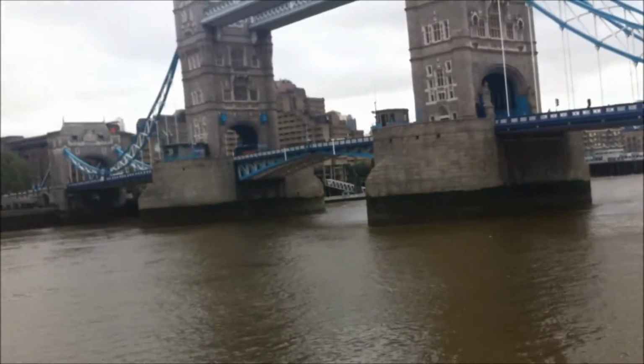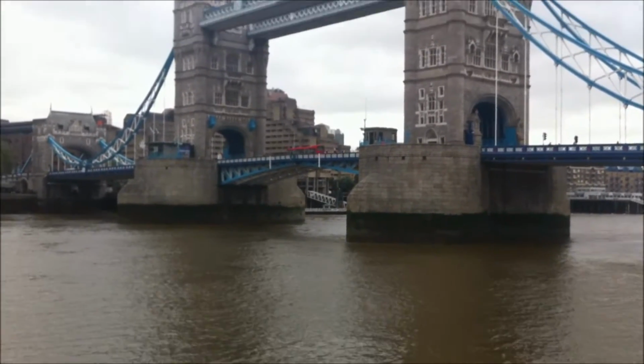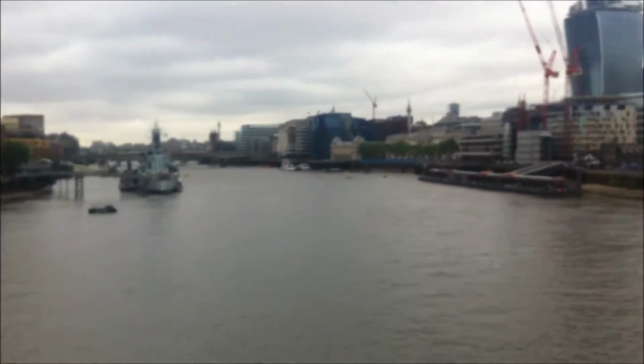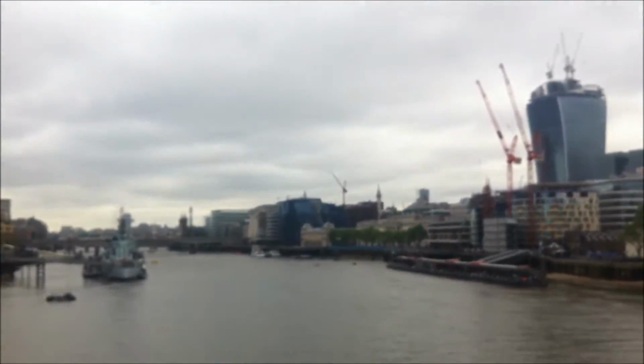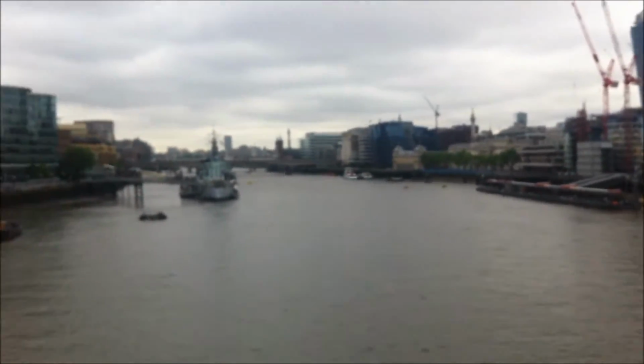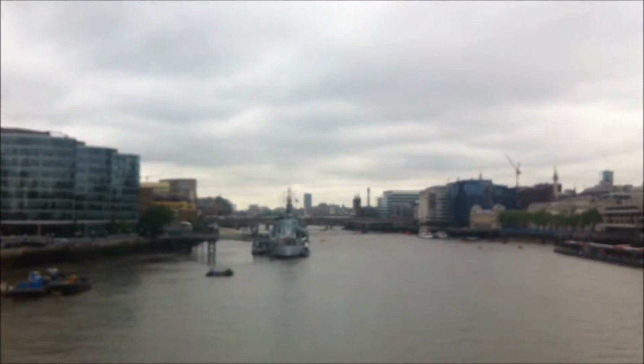But what I could do for you is actually walk on Tower Bridge. Why not? Walk on Tower Bridge. You're not scared, are you? This is the view from Tower Bridge. Over in the distance, Beatty Tower.